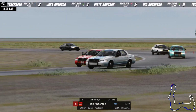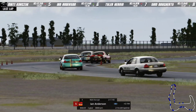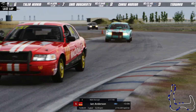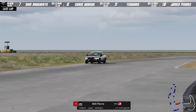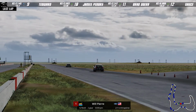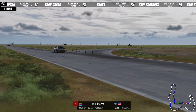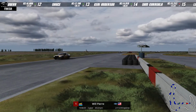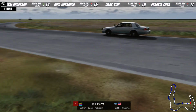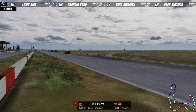Here we see it. Let's see if Ian's going to be able to pull it off or not. Matt's giving him just enough space, but Matt's able to carry that momentum out. We'll do a quick switch here as Will Pierre is crossing the finish line for his win. Wow. So they trade spots with Phil Schaefer right behind him, as well as Jake crossing the line. Looks like Matt Korchik has been able to hold on to his 4th place finish, with Ian right behind and Tyler coming across with a nice little slide on that last corner.